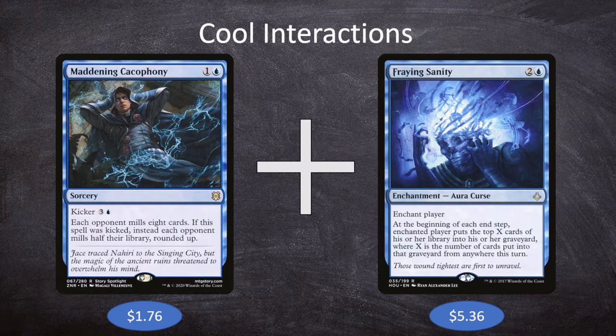So these 2 cards combined knock a player out of the game. This mills their entire library for only 9 mana, which is a lot, but you don't have to play them both on the same turn. Fraying Sanity, of course, can also be combined with the Fleet Swallower that we talked about earlier. There's a few other cards in here that do very similar things.